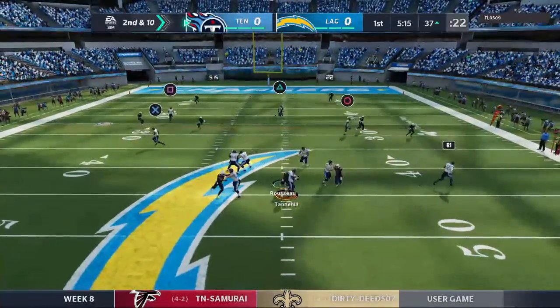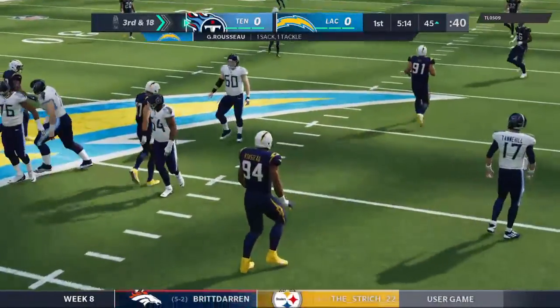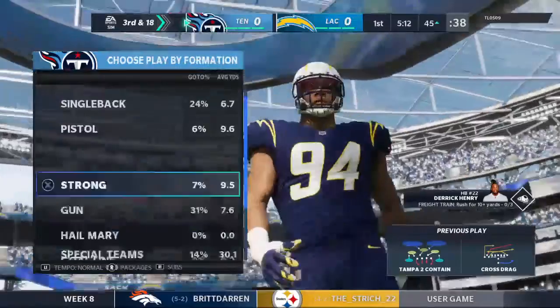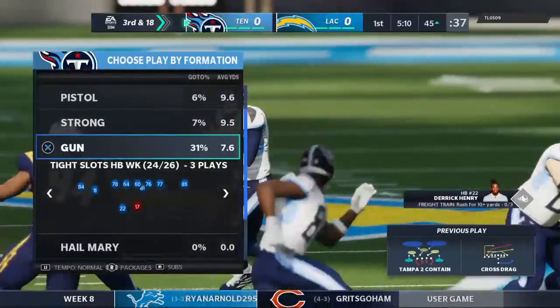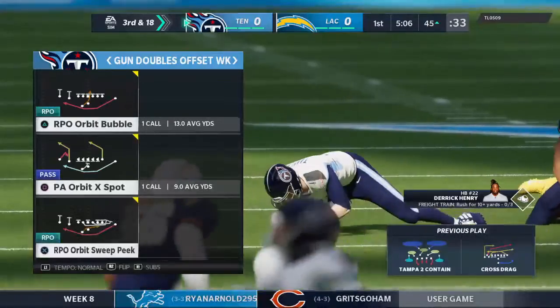2nd and 10, Tannehill once more. And the Chargers rush is going to get there. Down he goes. Okay, you know my bias is about to come out here. A lot of people think that the offense is just moving in the wrong direction. I'd say they're moving in the right direction because the defense is pushing them back.